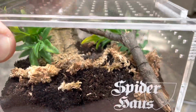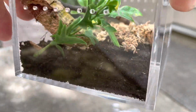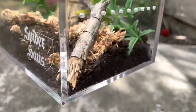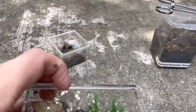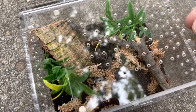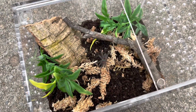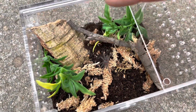My thoughts are it'll probably go behind this cork and make its little home, but I got some fake stuff, some anchor points. These guys do have a lot of arboreal tendencies, so I'm going to make sure that I give them that option, so it can climb there, it can go around.